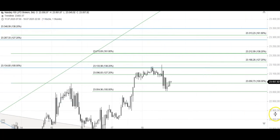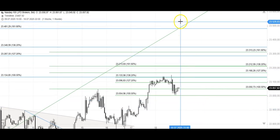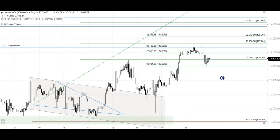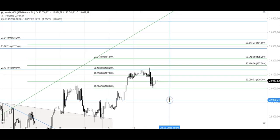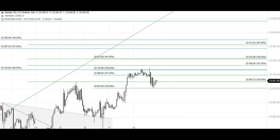23,348. And even higher, there's still that target line missing. I can't really imagine we're going to hit that, but you know, NASDAQ likes to do the impossible quite often.